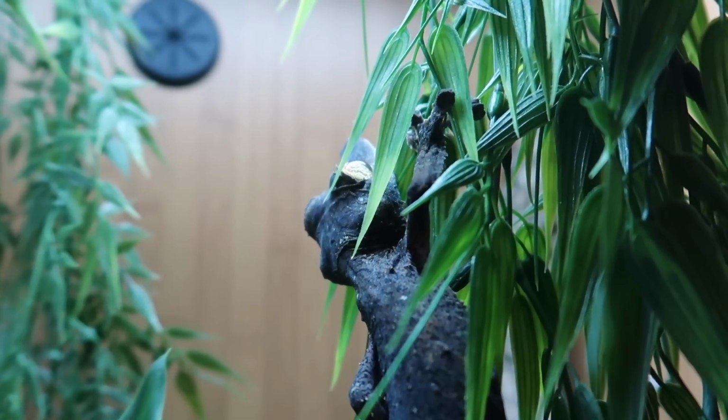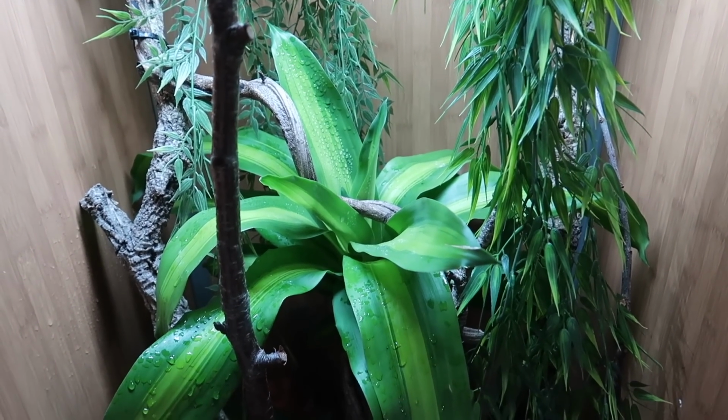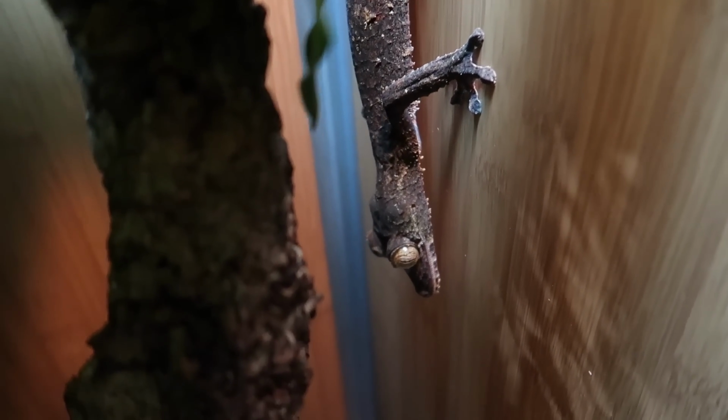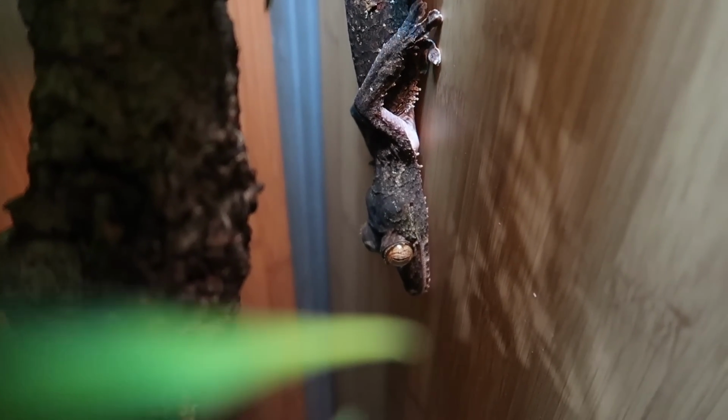These guys do come in a variety of different colors and patterns. They all look relatively the same, but no two of them are exactly alike. Some are more brown, some are darker, some are lighter, and things like that. Some have more colors on them. So it's really interesting to see the variety in this species.